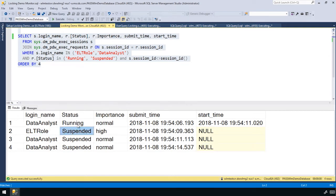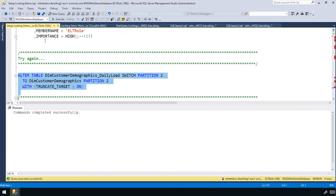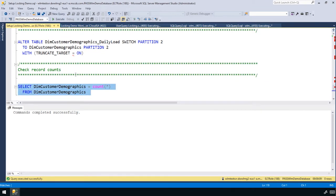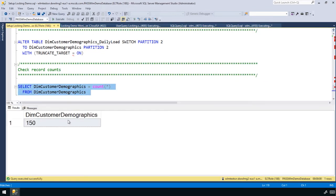So he's in the queue. He's waiting for things to drain. All right, and guess what? It's already finished. Okay, so that query jumped in and finished, whereas before it was hung waiting forever. And I've got 150 records in my target table. That was great. So are there any other scenarios where workload importance comes in handy?